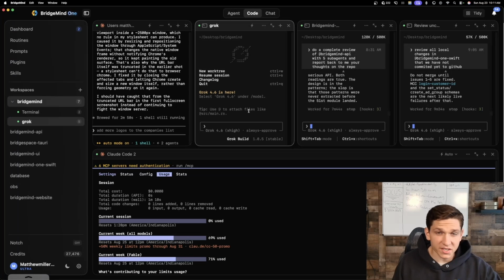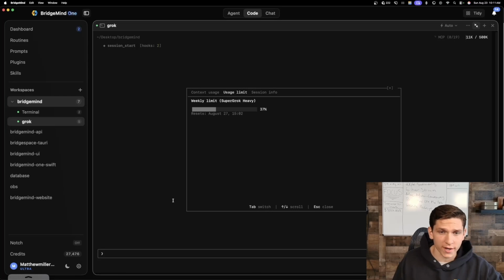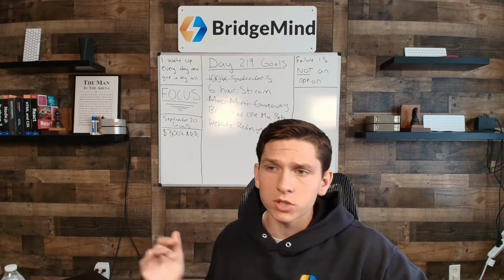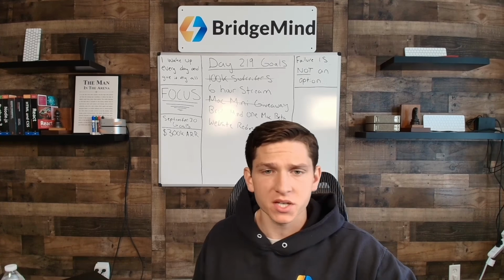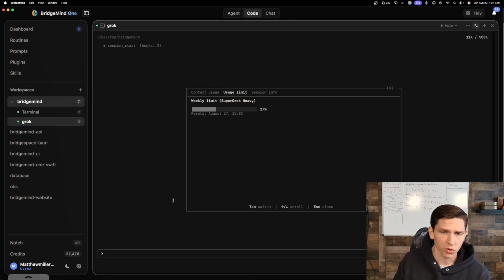Grok 4.6 is a very good model at this point at back end, and we'll get into that in a second. But if I do usage right now, I'm literally at 30% used on my weekly limit, and I have been ripping Grok 4.6 all week. I'm talking about 20 sub-agents at a time, massive code-based reviews, and I'm only at 37%. I don't think that I'm going to hit my limit with the subscription, and it also comes with GrokBot.